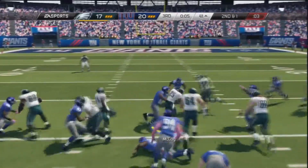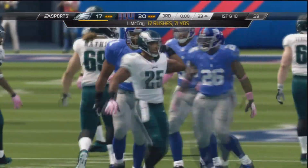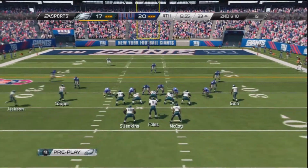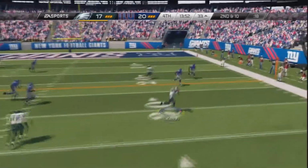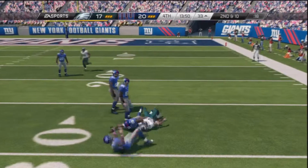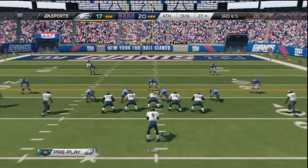Handoff to LeSean McCoy on 2nd and 1. McCoy gets the 1st down, 17 rushes for 71 yards. They haven't completely stopped him, but they have seriously slowed him down these last few weeks. As Nick Foles fires and finds Deshaun, and Deshaun gets leveled. 6 receptions, 105 yards for DeSean Jackson.